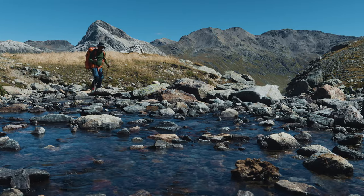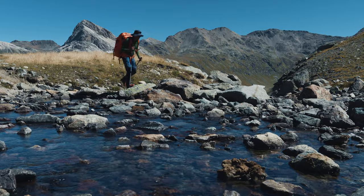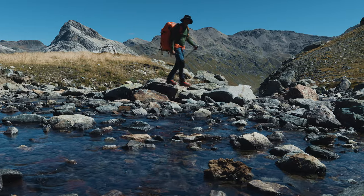Woo-hoo. Look at that! Beautiful! Wow, what a color!